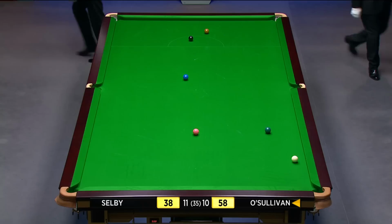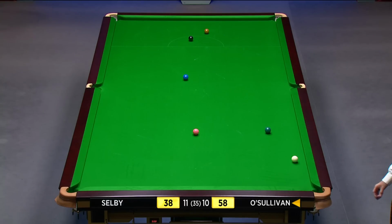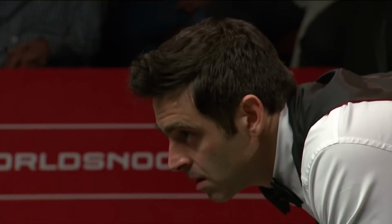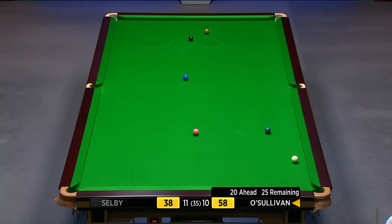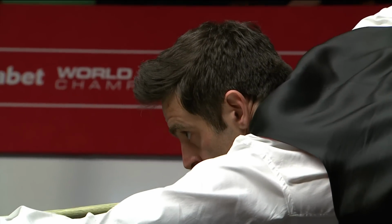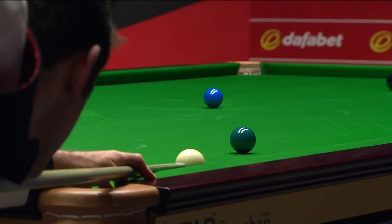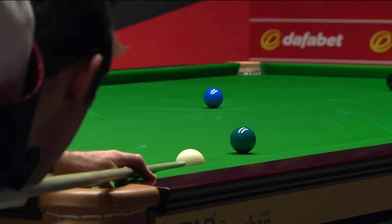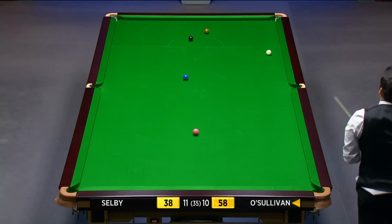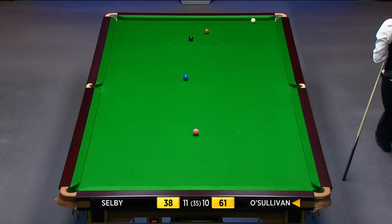Well, this is another chance for Ronnie. It's his frame ball, and he can get a good cue ball as well. Yes, he needs the green. He's got to hold himself together now and cue this. He's been hitting at the ball rather than stroking it, which is unlike Ronnie. Needs a good cue in here. Green for the frame. And it's there! Superb pot!